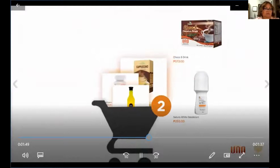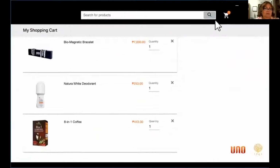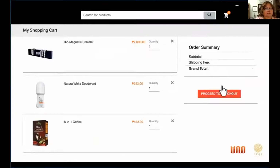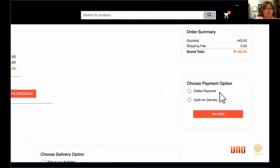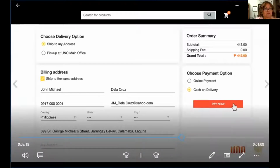After the customer has finished shopping, he or she must click the shopping cart icon on the top right corner of the screen and click Proceed to checkout. The customer then fills out their billing information. They can choose for their order to be picked up at the Una main office or shipped to them directly. People also have the option to pay online or pick cash on delivery. If all the details in your order look correct, click Pay Now.